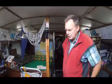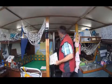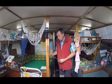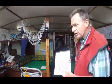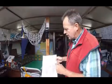So let's continue. We've spoken about the escape hatches. We've got a life raft up on deck, almost directly above my head here. And if we continue down into the cabin, in the sail locker, on the bulkhead, a bulkhead's just another name for a wall, we've got fire extinguishers.